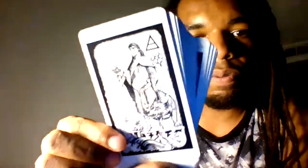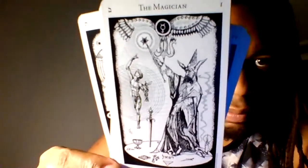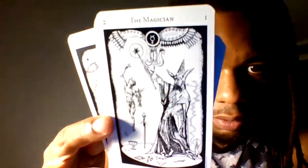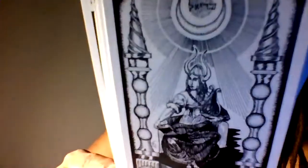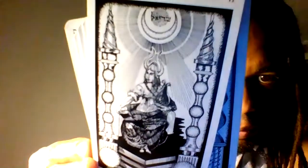Okay, let's go through the Fool. The Magician. Got his wand. Mercury, Caduceus. Fascinating. High Priestess. Again, Hathor's horns. Royalty. The moon. Wow. It's interesting that she's looking off to the side, which is not the classic Rider-Waite.